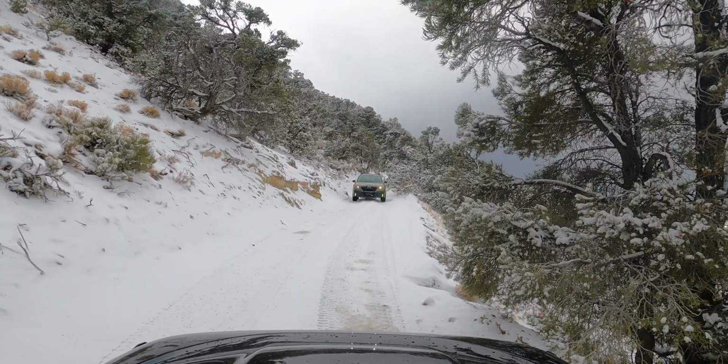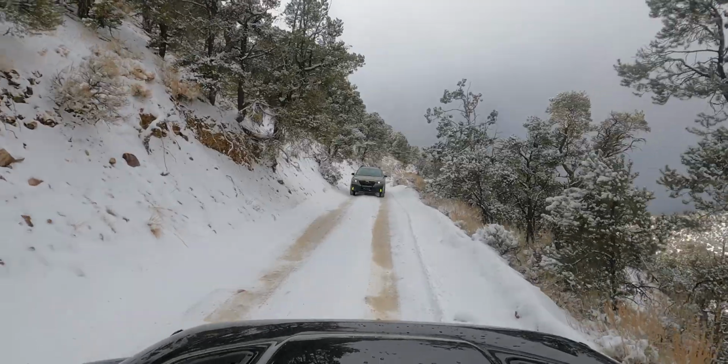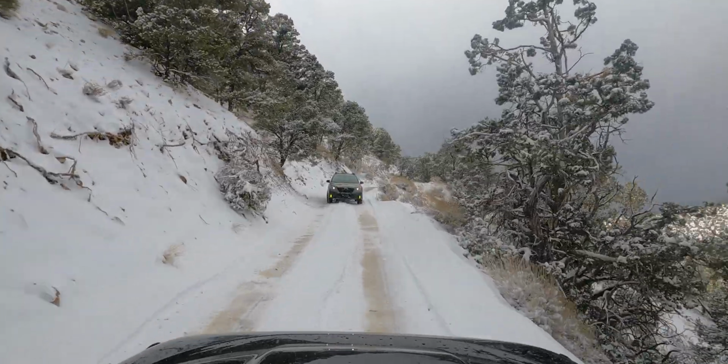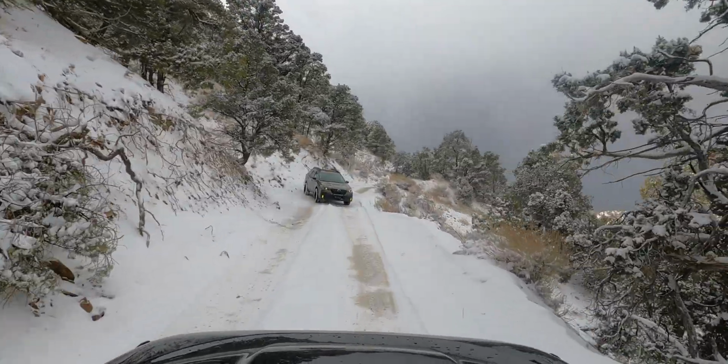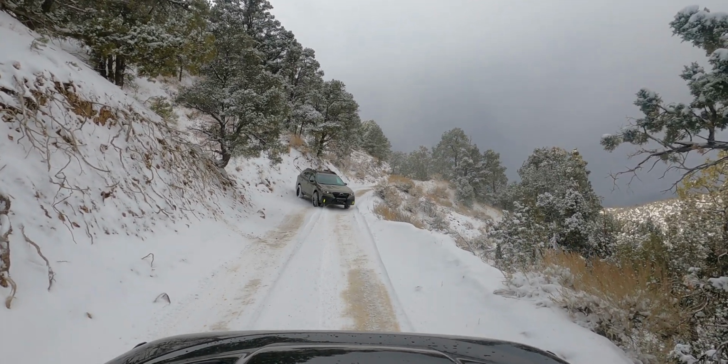Right after this section is where you start going up the mountain, and it turns into a single track road where if someone's coming the other direction, one of you is going to have to back up. And so with snow on the ground, this becomes a very tricky situation.